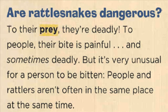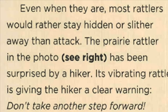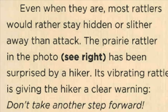Are rattlesnakes dangerous? To their prey, they're deadly. To people, their bite is painful and sometimes deadly, but it's very unusual for a person to be bitten. People and rattlers aren't often in the same place at the same time. Even when they are, most rattlers would rather stay hidden or slither away than attack.